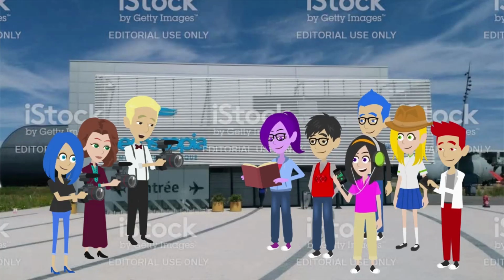Okay guys, you can look at the airplane. Yes, while we get the tickets for the tour and museum. Mr. Dawson, Mrs. Dawson and Mrs. Sentry.